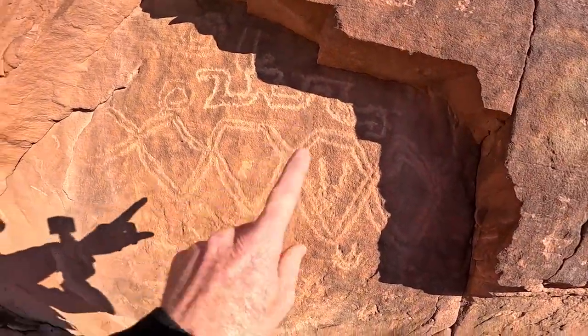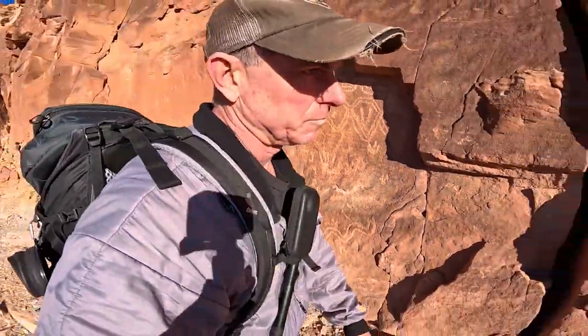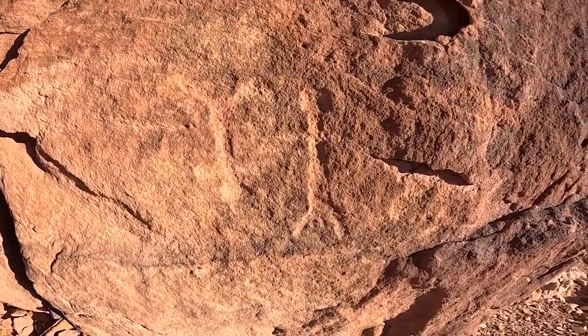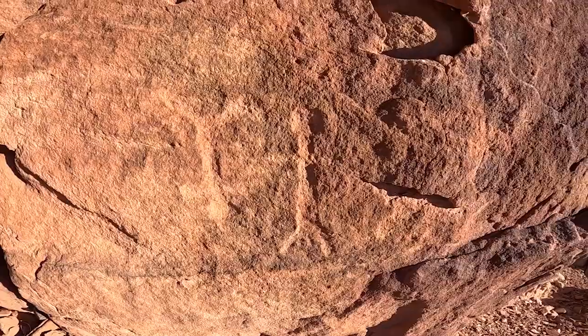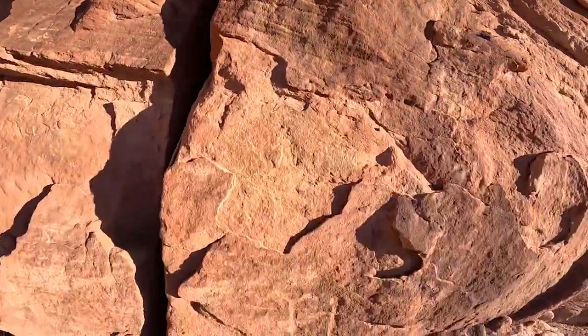This looks a little more recent than the stuff below it. And I'm just talking out loud here, of course. There's some really old stuff right there. Looks like two figures, one that way, one upside down. Maybe falling? I don't know. Who knows?